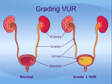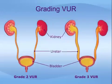As noted, normally urine flows in one direction only, from the kidney through the ureter and into the bladder. A cystogram can be used to determine the severity or grade of reflux. In grade 1 VUR, the urine refluxes part way up the ureter. In grade 2 VUR, the urine backs up all the way through the ureter to just reach the kidney. In grade 3 VUR, the backup of urine causes minor dilatation or stretching of the walls of the ureter and part of the kidney where urine collects.